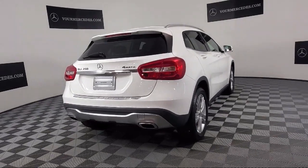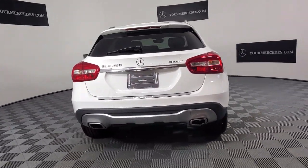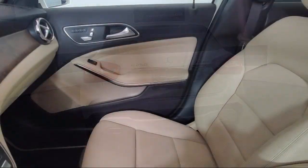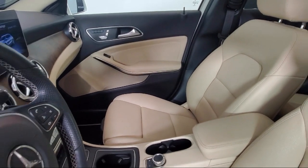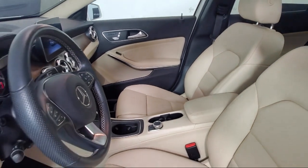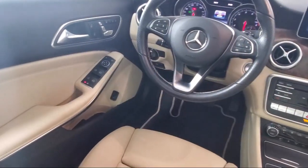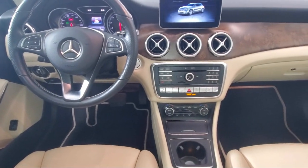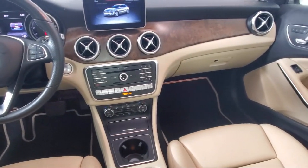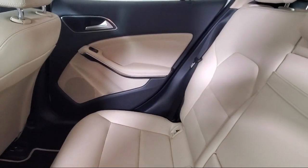And this vehicle comes equipped with MB-Tex upholstery, Sirius XM satellite radio, rear view camera, hands-free access, split fold-down rear seat, dual front side impact airbags, heated front seats, Keyless-Go, 18-inch 5-spoke aluminum wheels, premium package with all the right options, and has less than 35,000 miles on the odometer.